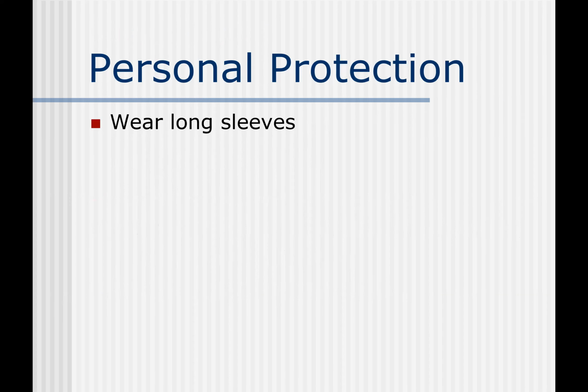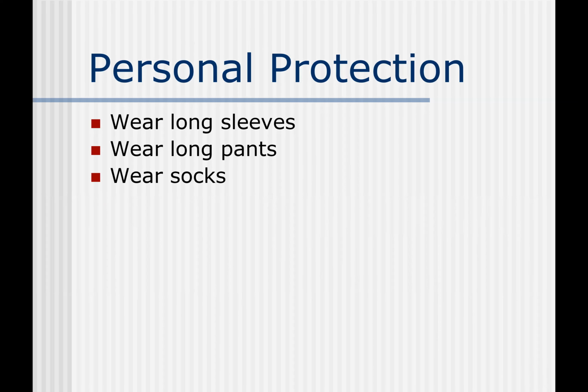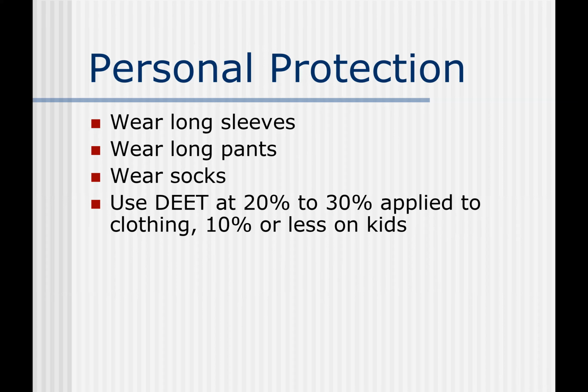Personal protection, we always say wear long sleeves, wear long pants, wear socks if you're outdoors along with your pants. They're really identified as ankle biting mosquitoes. If you use DEET at 20 or 30% applied to clothing, or 10% or less for kids, it works very well. The reason we always apply DEET at 20 or 30%, there are higher concentrations of DEET, is that 20 or 30% will last a full 8 hours before it needs reapplication. That's more than adequate for a normal workday. So you really should only apply it once. And if you apply it, you should never apply it only to your outer layer of clothing and skin, something you're not going to cover.